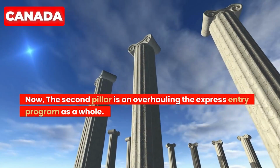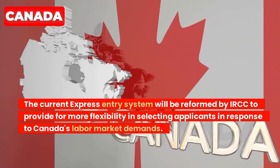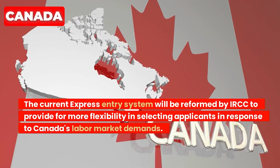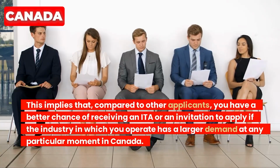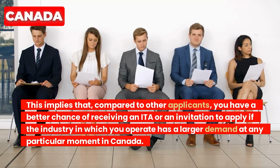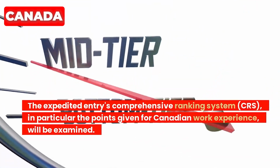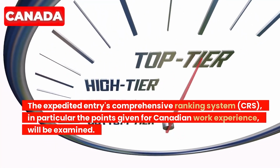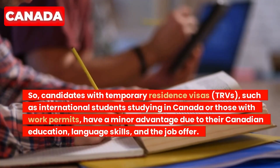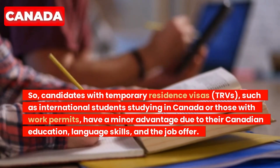Now, the second pillar is on overhauling the Express Entry Program as a whole. The current Express Entry system will be reformed by IRCC to provide more flexibility in selecting applicants in response to Canada's labour market demands. This implies that compared to other applicants, you have a better chance of receiving an ITA, or an invitation to apply, if the industry in which you operate has a larger demand at any particular moment in Canada. The Express Entry CRS, in particular the points given for Canadian work experience, will be examined. So candidates with temporary residence visas, such as international students studying in Canada or those with work permits, have a minor advantage due to their Canadian education, language skills and the job offer.